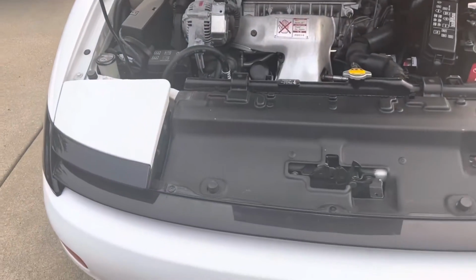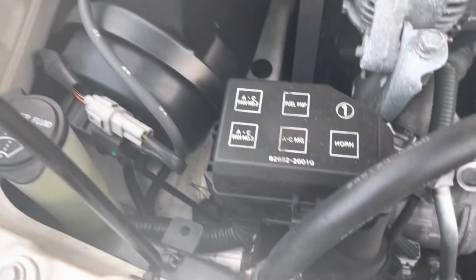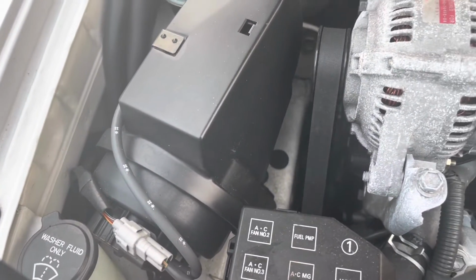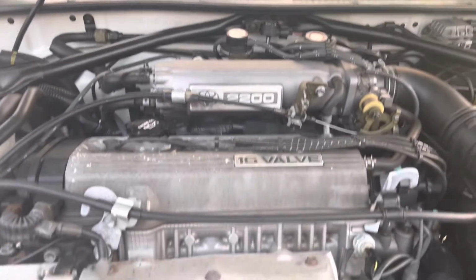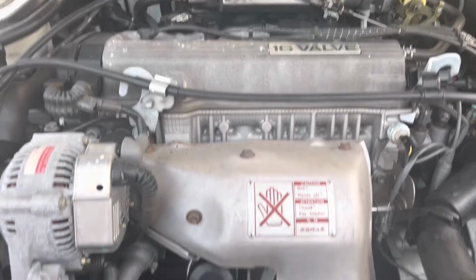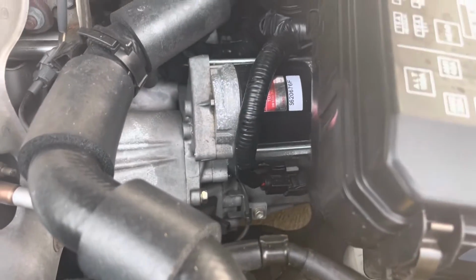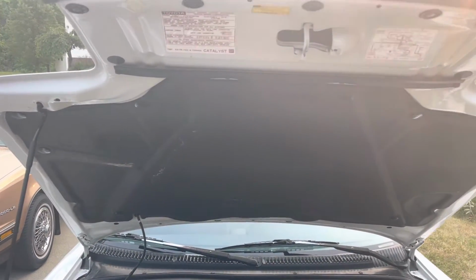Okay, under the hood. This is all original. But you can still see all of the factory screen printing. The washer fluid still able to be read. Underneath, very clean engine. So 2.2. I had this in my Camry, and it's a good engine. Original radiator. All your underhood components are clean. Your mat, your Toyota of the time serial number everywhere, and it's the original serial number.